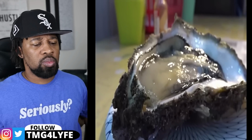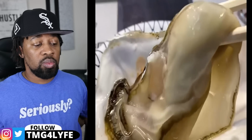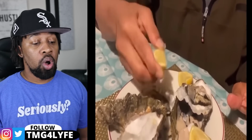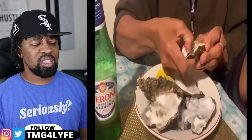Some people experience diarrhea and vomiting, which can be awful enough, but some also develop serious problems like bloodstream infections and blistering skin lesions. And these can be so severe that people require limb amputations and intensive care. Up to 30% of infections are fatal. The best way to avoid getting sick from harmful bacteria is by cooking your oysters properly.